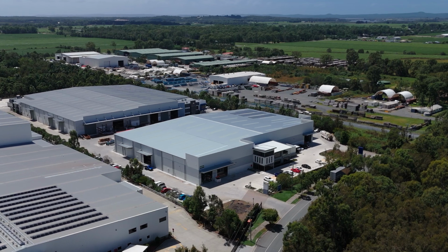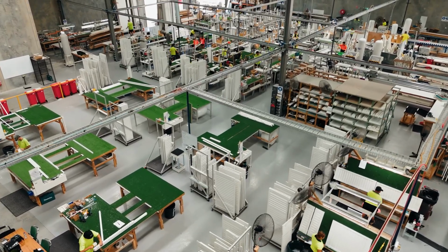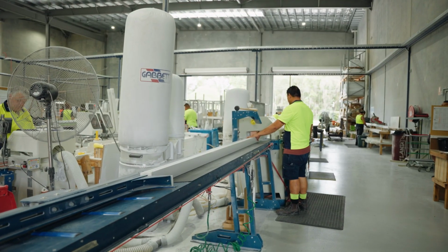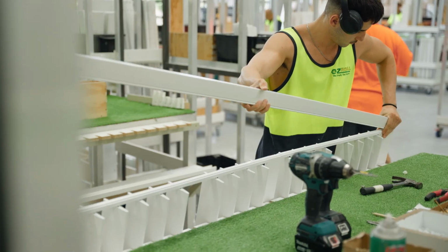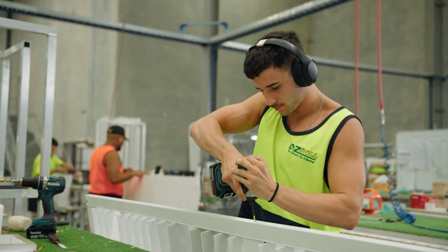Welcome to Ozroll Queensland, a manufacturing hub producing Inspire plantation shutters, Ellipso aluminium louvers and slide track outdoor blinds. Experience the unmatched quality of our plantation shutters. Each custom-built panel is produced from world-class extrusions, offering the ultimate in thermal insulation and UV resistance.